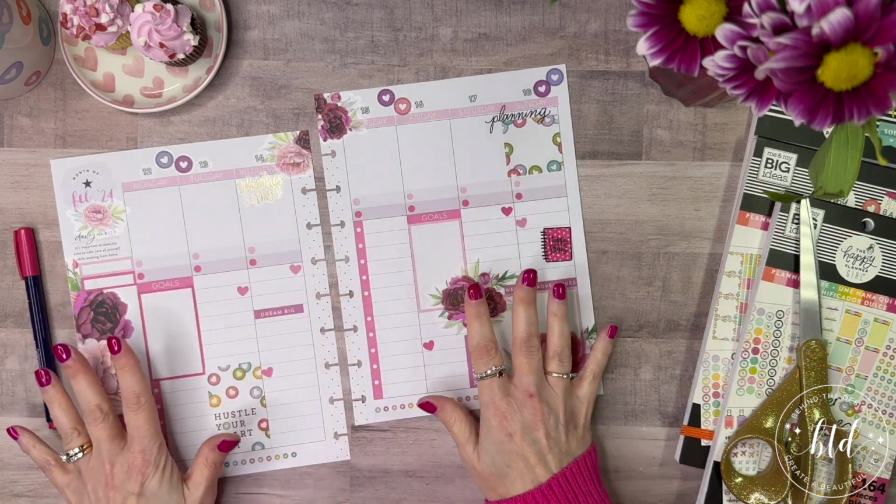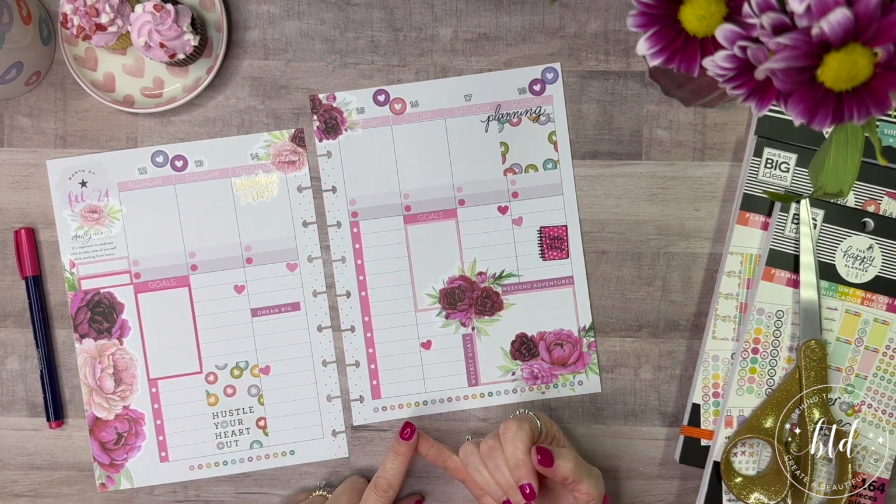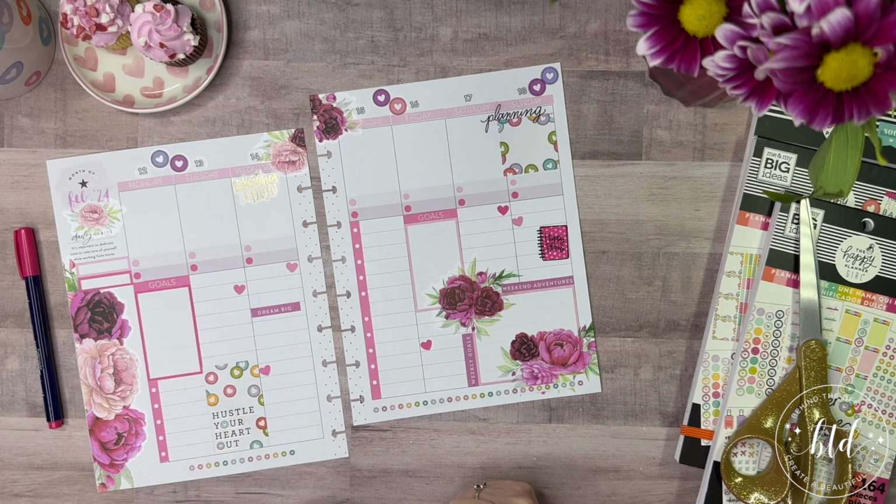I'm just going to enjoy it the way it is. Look at how cute this is. I still have enough room to write in all my plans that I need to do. It's super, super cute. And I can't wait to use it. So yeah, I love it.